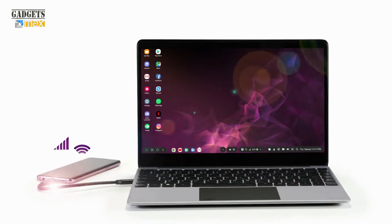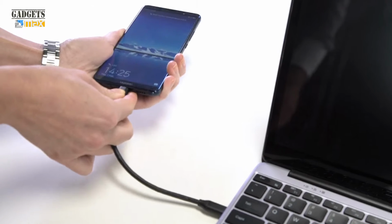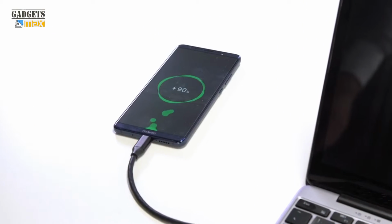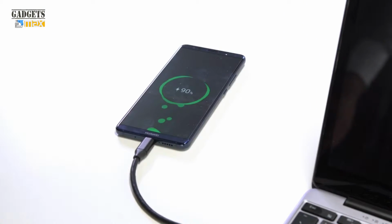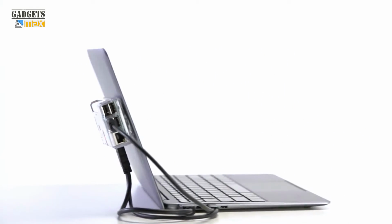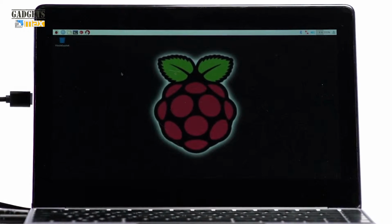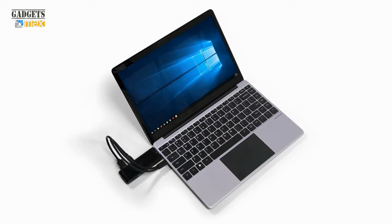NexDock works off of your smartphone's existing data, Bluetooth, and Wi-Fi connections, so you don't need an extra data plan. And with a long battery life, NexDock can also charge your phone. But NexDock doesn't only work with smartphones. With the full-size HDMI in port, the new NexDock still supports mini PCs and Raspberry Pis, creating fully functional computers at a revolutionarily low cost.